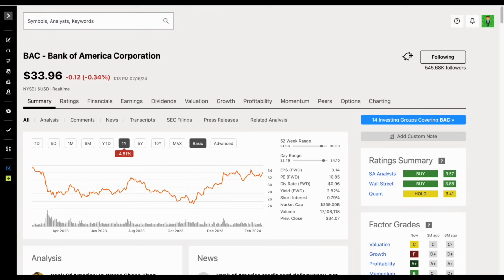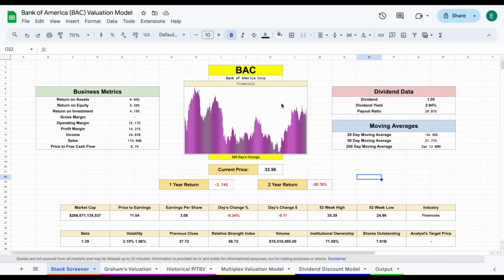So let's go ahead and jump back over to Seeking Alpha. Now we need to address the question, is Bank of America trading at a good value right at $34 per share? To answer that, let's go ahead and jump into my bank valuation spreadsheet.